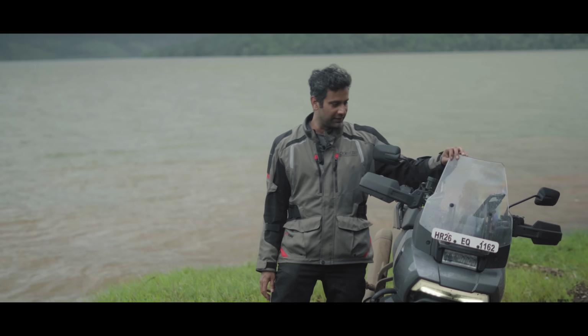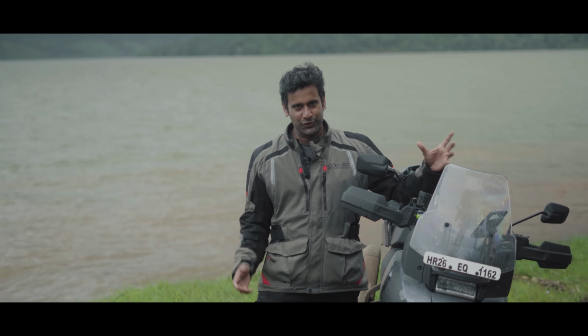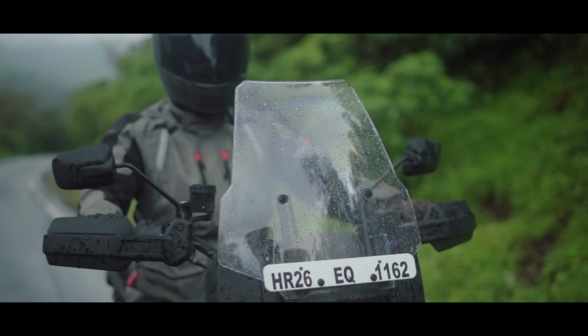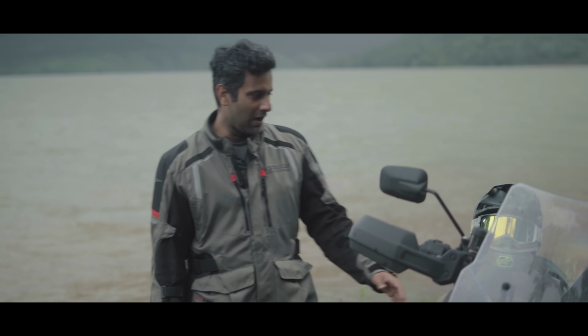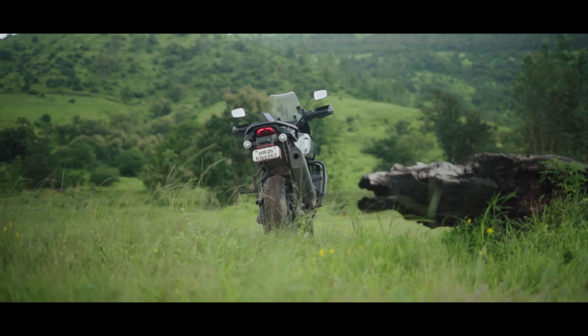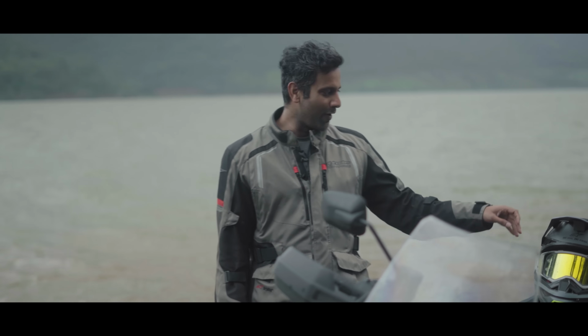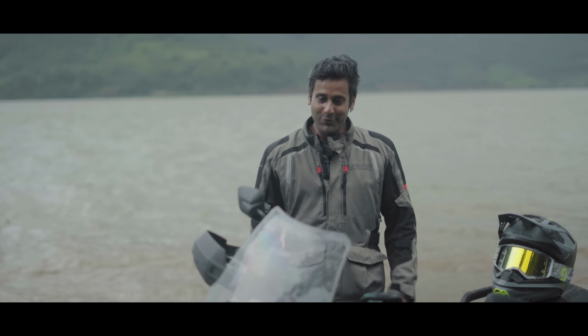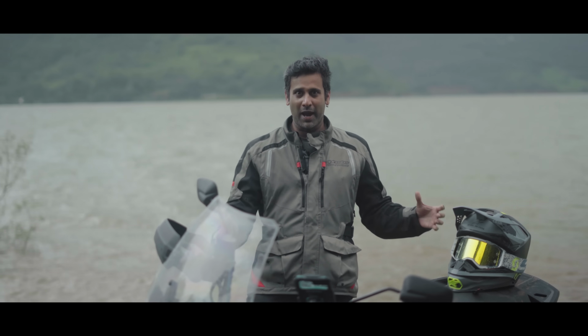I mean, the windscreen is flimsy to say the least. You can see it actually warping and bending at higher speeds on the highway. Then you have the badging on the tank, which is already coming off. And of course, these plastic grab rails with their 2.5 kg luggage carrying capacity, which are an absolute joke and do not belong, in my books at least, on a bike this premium.